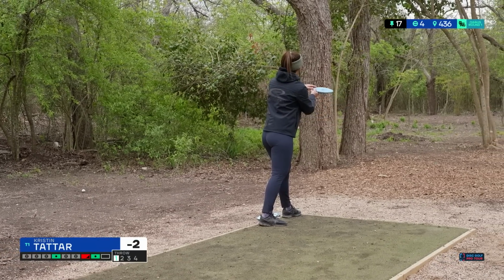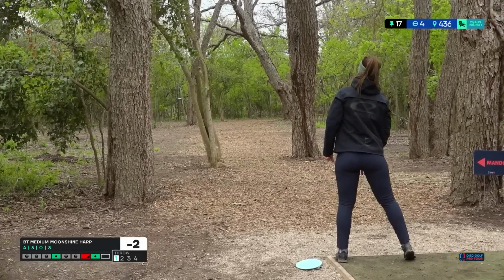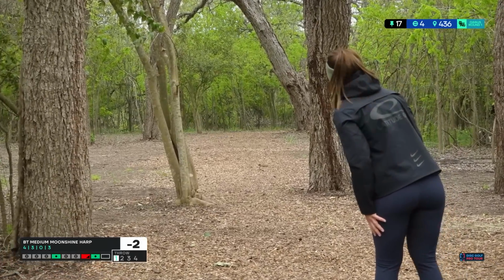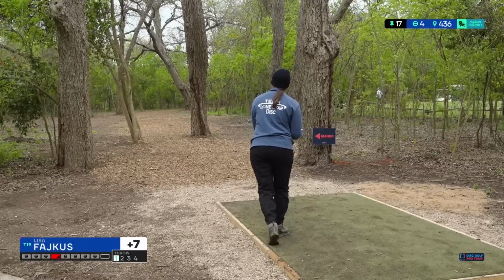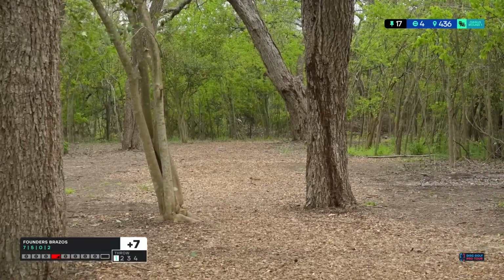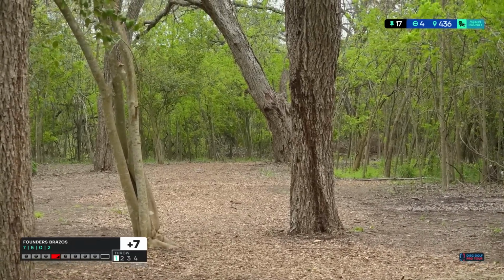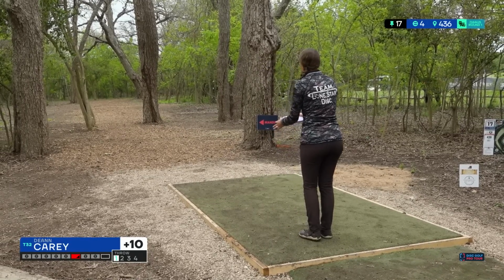It's nice to have a wooded hole after a bunch of golf course holes. It's also brutal, a little tight on the approach. I like the drive, and that was really well done from Kristin. It calls for a forehand, but you don't have to have the power forehand. Lisa loves it. That's great. She's around the corner. The fist bump.